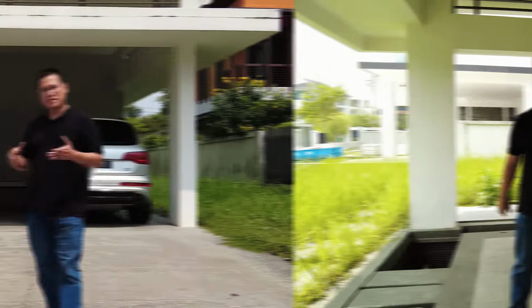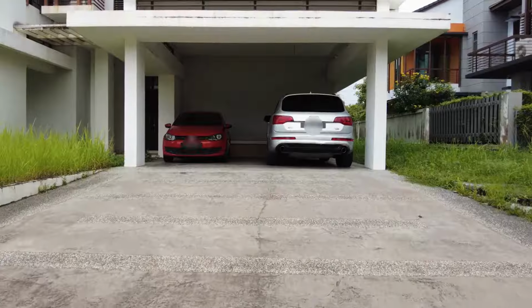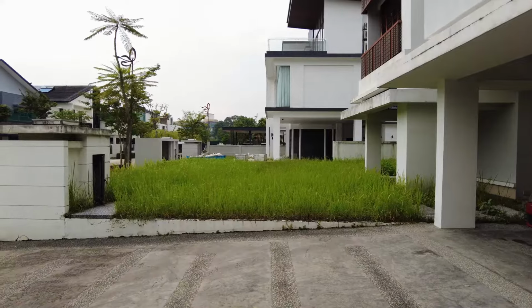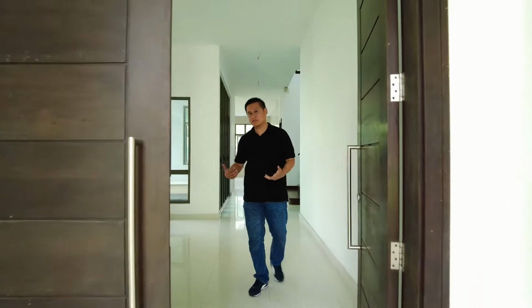Now this is the double-story bungalow in Glenmarie that I'm going to show you in this episode. As you can see, the car porch, you can easily fit in 4 cars in total. If you have more cars in the family, actually you can convert part of your garden on site here to be your car porch. So let's go in and let's check out the house interior. Come, guys, let's check out this bungalow.